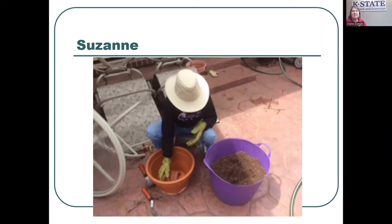The first thing she did was she emptied all her pots into this big purple container. And then she mixed the potting mix, broke it all up, got rid of any kind of twigs or sticks or anything, and then added half again as much of the new potting mix into there. Mixed it all up really good. So she reused, but she also added the new to it.